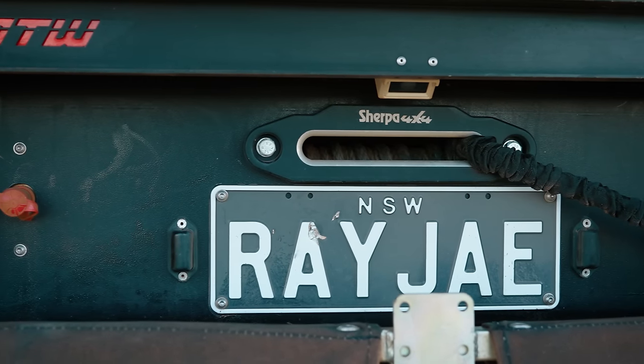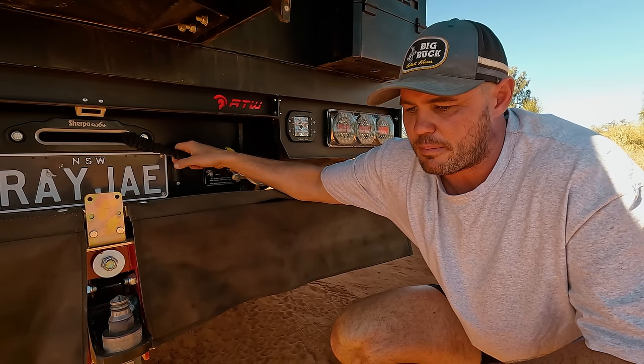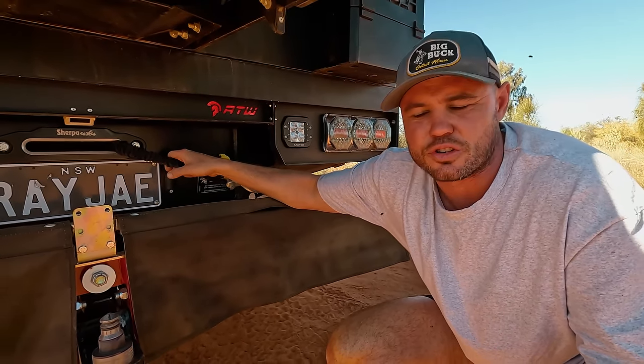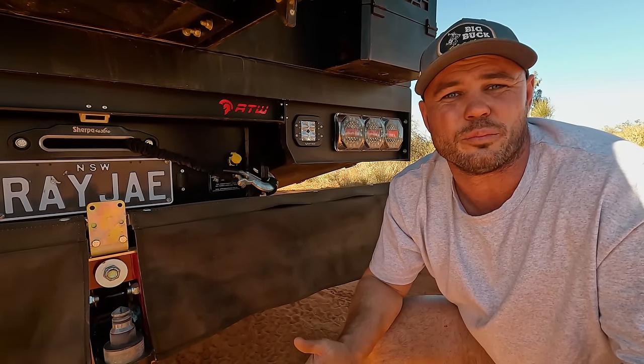We had a 20,000 pound winch in the front as well, but basically what happened was 4 months ago, we had an issue with it. We've been back and forth with Sherpa. They warranted it within a week. Like they basically said, yeah, no worries, we'll help you troubleshoot, blah, blah, blah. But the problem with Sherpa is you can't contact them. I can't call them. You can't speak to a real person. You have to email them.